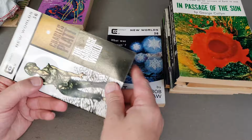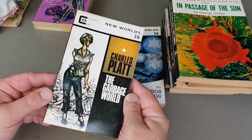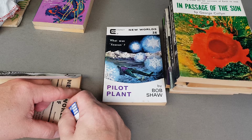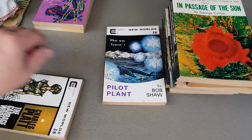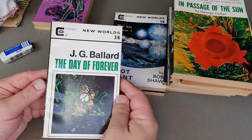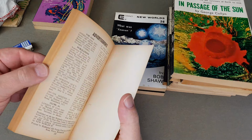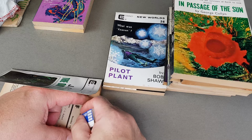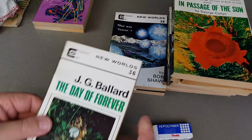See, there's a Keith Roberts. That's quite distinctive in his style there for the Garbage World. That has also got a little price inside, £4 or something. Very light, thankfully. Let's make sure I catch these. Yeah, that didn't have anything inside. Nice, another Ballard again, The Day of Forever. Very, very faint price. I couldn't really see it. It was about £6 on that one.